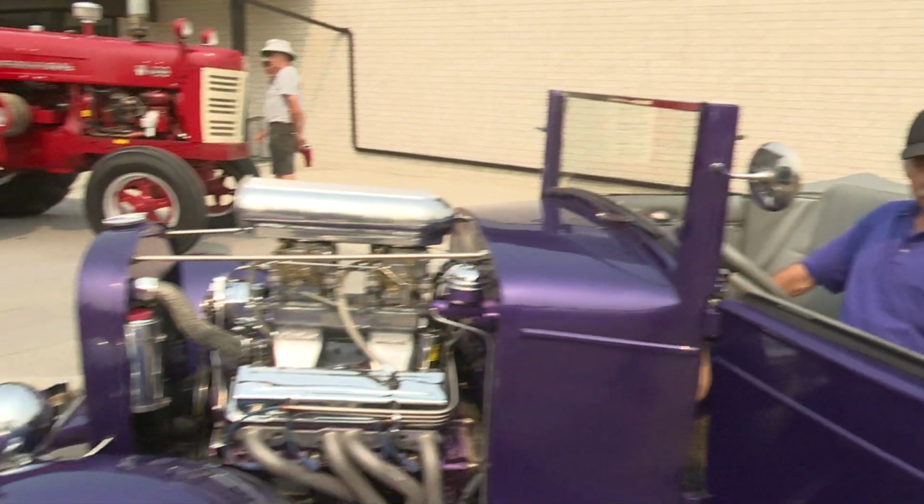Hey, we're here with Rick Linius, and he's got a 1928 Ford Chevy.